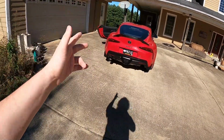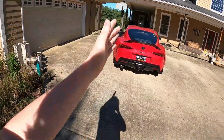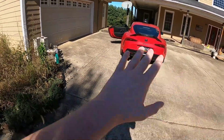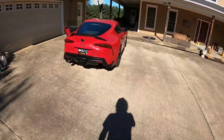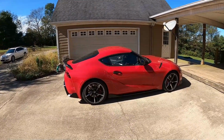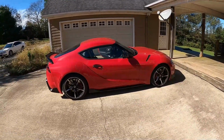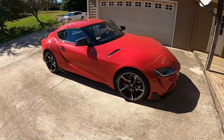We finally got the Tomei Type R single exit titanium exhaust installed on this car, and it sounds so insane now. It is everything I was looking for, but I didn't give you guys the best showcase of how it sounds. Today, I'm gonna show you guys exactly what it's like to have this exhaust installed, also paired with a Titan Motorsports catless downpipe, and why I think this is the best exhaust for the MK5 Supra.